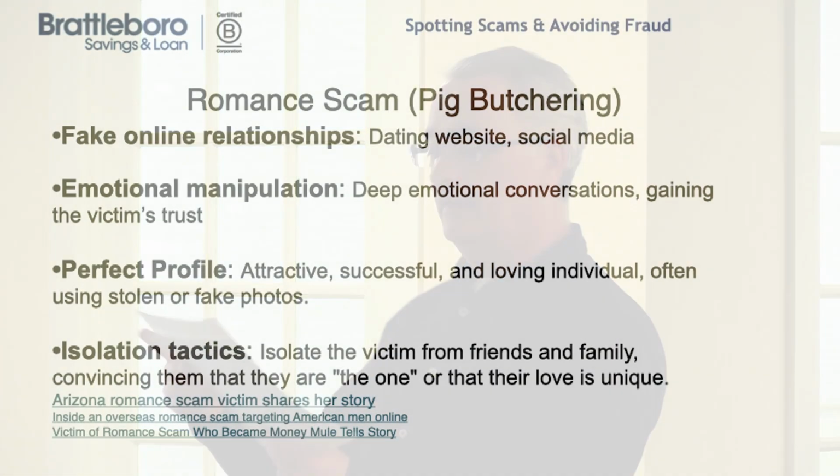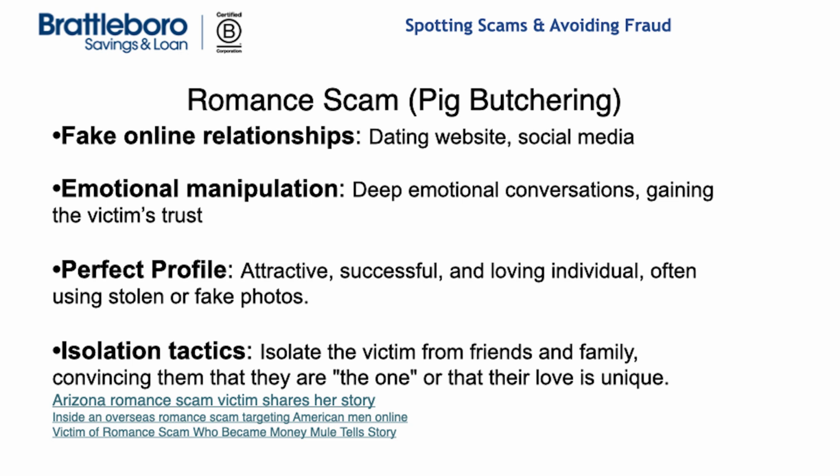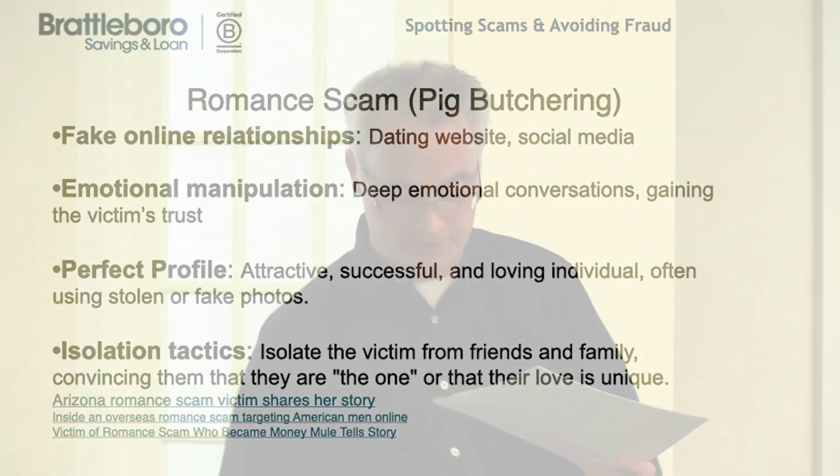So the things to look out for: on dating websites and social media, there's a lot of fake profiles. You can reverse image search people's photos to see if that photo is being used in multiple profiles or multiple sites. That's a red flag. There's emotional manipulation, deep emotional conversations, gaining the victim's trust. That's the early stage, long before money is brought up. It tends to be the perfect profile, attractive, successful, loving, using stolen or fake photos. And they also incorporate isolation tactics, isolating the victim from friends and family, convincing them that they are the one or that their love is unique. So if you're lonely enough, you can be vulnerable to something like that, for sure.